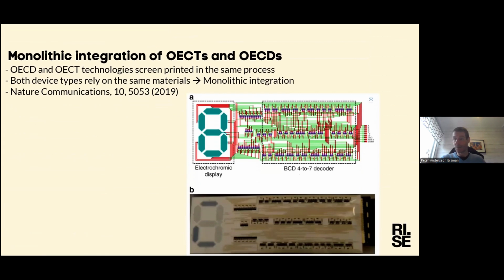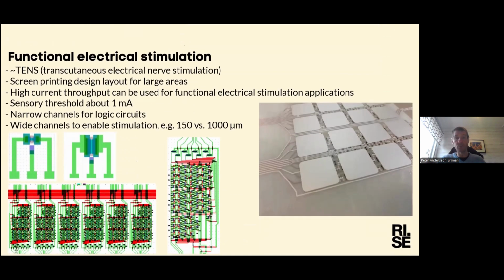And as I said, since we rely on the same materials in both the electrochromic displays and the transistors, you can actually manufacture them in the same way. If you print one of them, you get the other one for free. So here's one example of monolithic integration of both the 7-segment display and, in this case, a 427 decoder used to drive the display.